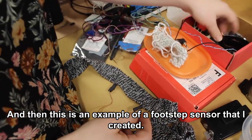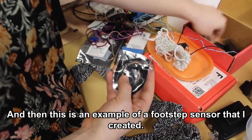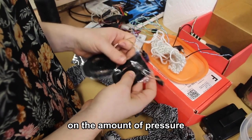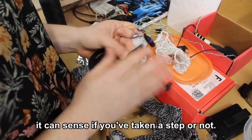And then this is an example of a footstep sensor that I created. Here's the other one. So you put one in each of your shoes, in the heel of the shoe, and based on the amount of pressure you're putting down in your heel, it can sense if you've taken a step or not.